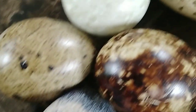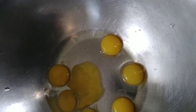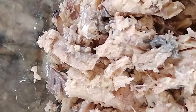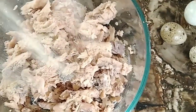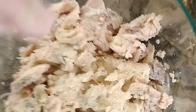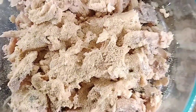Now I'm going to take some of these beautiful quail eggs and we're going to open some of these up and then we're going to scramble them. And then we're going to open up a can of salmon and I'm going to take that bone out that's usually in the middle of a can of salmon. You could leave it there, it's no big deal. But I want to leave the salmon in as chunky as possible. When we go to mixing it, it's not going to be as chunky, but I want to leave it as chunky as possible. So right now I'm adding some onion powder, some garlic powder, some ginger powder, some salt, some pepper, and then I'm also going to add some scallions to the mix. And then I'm going to give it a good mix.